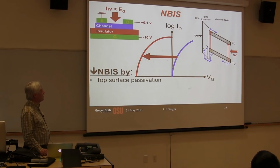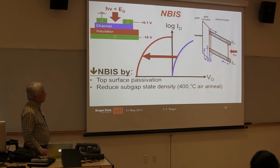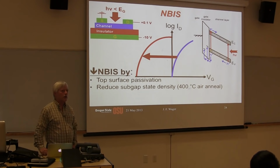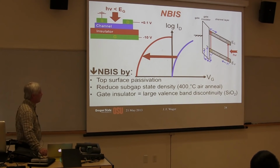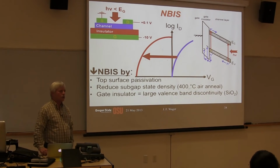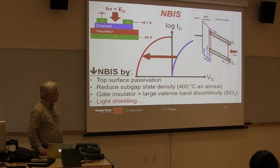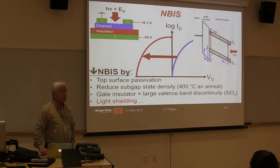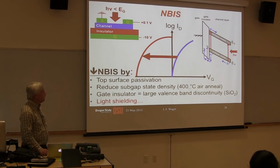First thing you do is you passivate the surface. Put something on top of your surface, don't leave it exposed to air. Next thing you do is you've got to reduce the sub-gap state density. Our group has found that a 400-degree air anneal is one of the most effective ways of doing that. You also have to choose a good gate insulator. Silicon dioxide, I think, is an excellent choice. Silicon nitride is a terrible choice, and I don't think hafnium oxide or aluminum oxide are good choices either. Also, you may have to do light shielding. In current amorphous silicon technology, they do light shielding. So that's something that you may wind up doing.